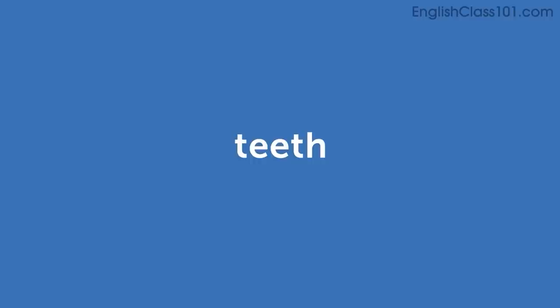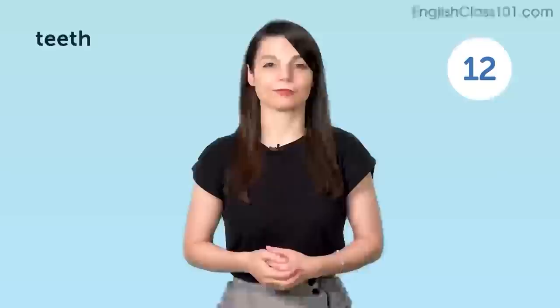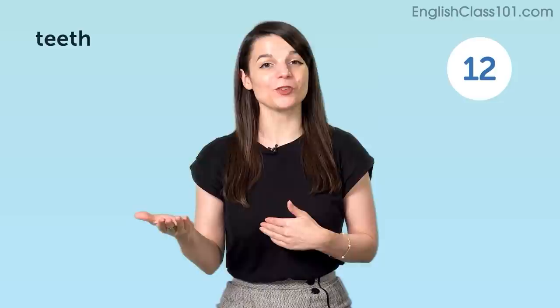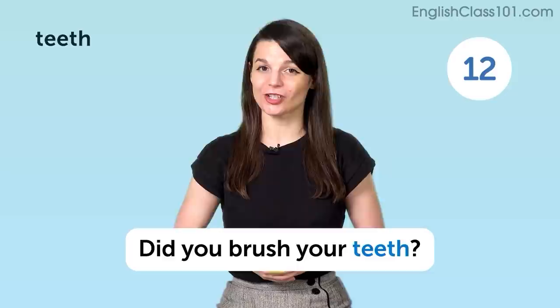Teeth. So your teeth are the part of the body inside the mouth that we use to chew things. This is the plural version of tooth. One tooth, two or more teeth. Did you brush your teeth?